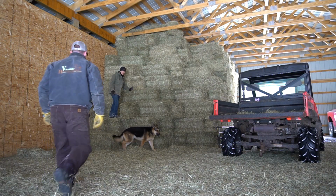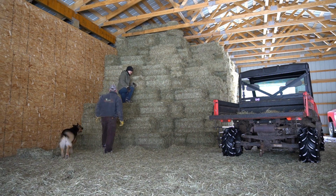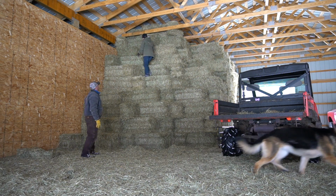This is the part that our kids love the most because I let them climb on the hay, and it's their obstacle course. They think it's pretty cool. So probably my least favorite part. Throwing down.